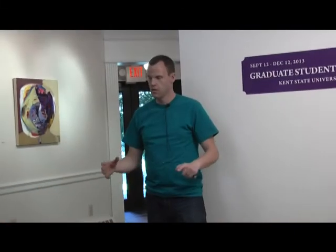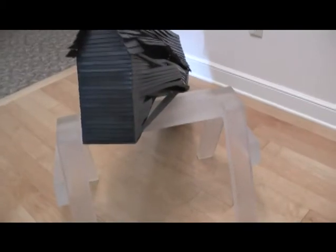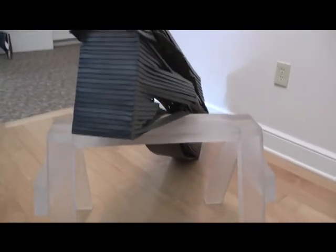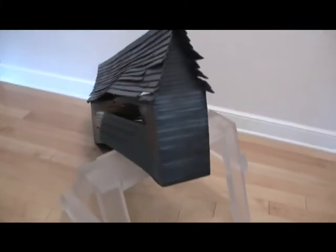I created a mold, and I created each board individually, and then they're all glued together. It was representative of a house. I was told to stretch it out. A lot of people see it as kind of like a barn or like a covered bridge. It's kind of more country.